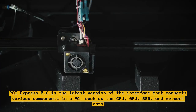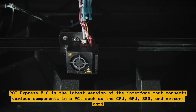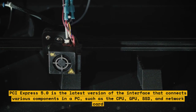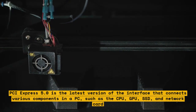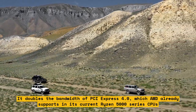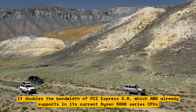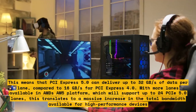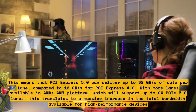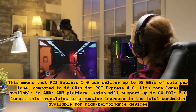PCI Express 5.0 is the latest version of the interface that connects various components in a PC, such as the CPU, GPU, SSD, and network card. It doubles the bandwidth of PCI Express 4.0, which AMD already supports in its current Ryzen 5000 series CPUs. This means that PCI Express 5.0 can deliver up to 32 GB per second of data per lane, compared to 16 GB per second for PCI Express 4.0.